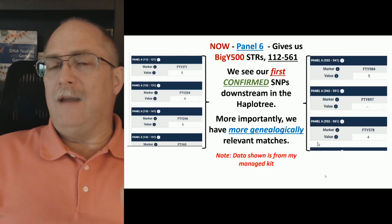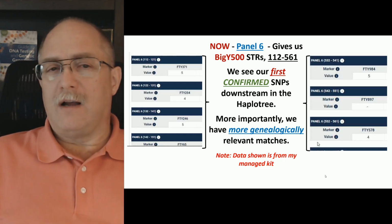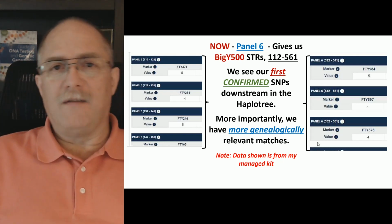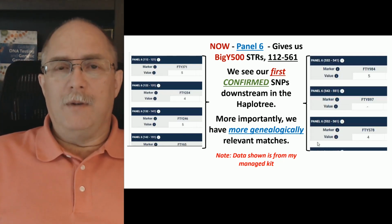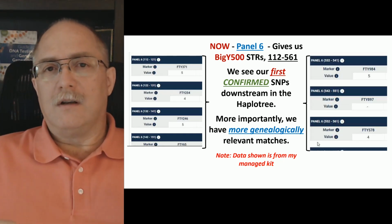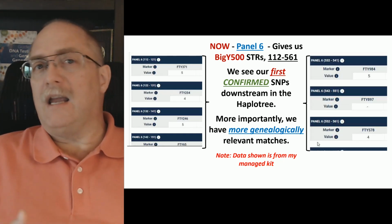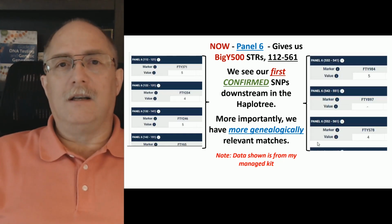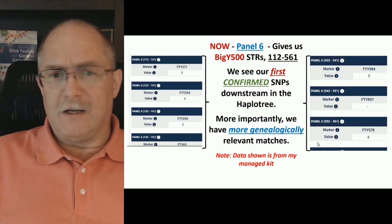And I came in at the end of BigY500. Matter of fact, I did a test for my father. I did him at 67, and I upgraded him to BigY500. And right when I did the BigY500, FTDNA upgraded me to the BigY700. We literally started the test at the most opportune time.